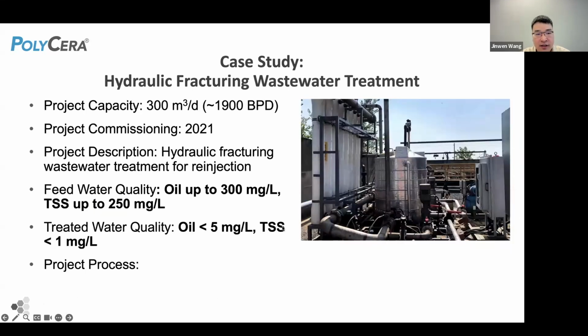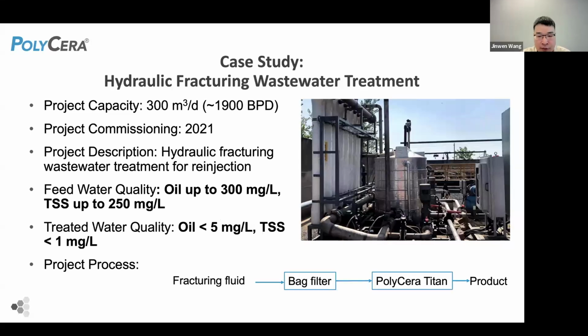Another case study is similar, a hydraulic fracking wastewater treating about 300 cubic meters per day, almost 2,000 barrels per day, commissioned in 2021. This water is treated for re-injection, and with the PolyCera process, the only pre-treatment is a bag filter. The PolyCera membrane can then treat up to 300 ppm oil and up to 250 milligrams per liter solids, down to 5 milligrams per liter oil and 1 milligram per liter solids, and it's good for re-injection.